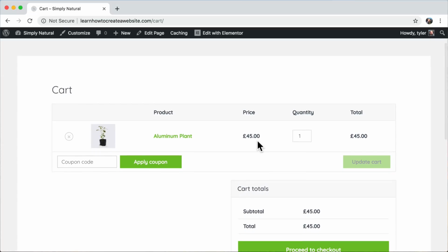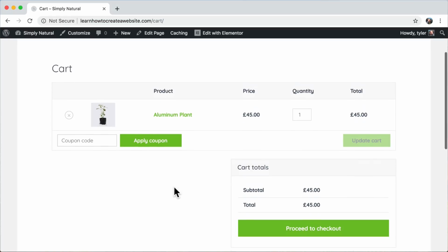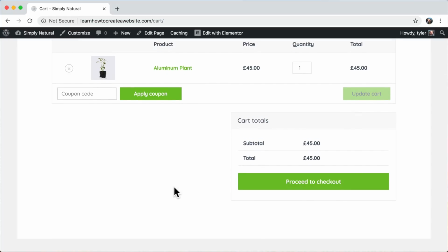Yeah, and then you can hide this coupon in the WooCommerce settings, or have one and give people discounts, or have affiliates or whatever. And then proceed to checkout.